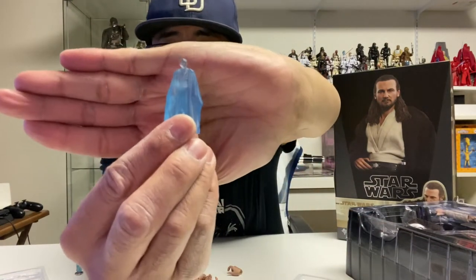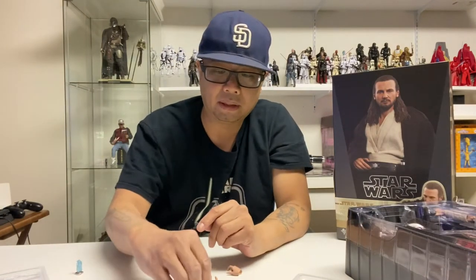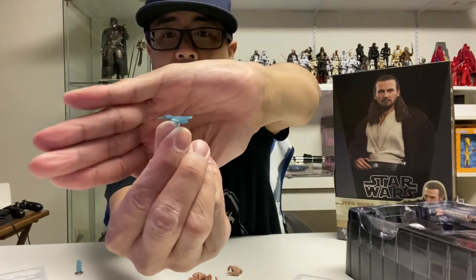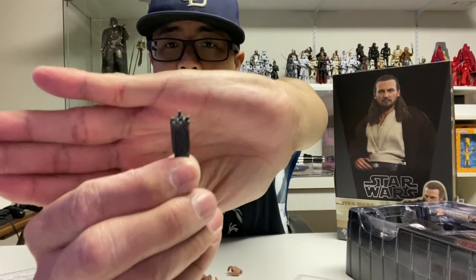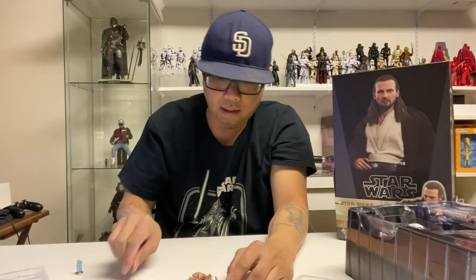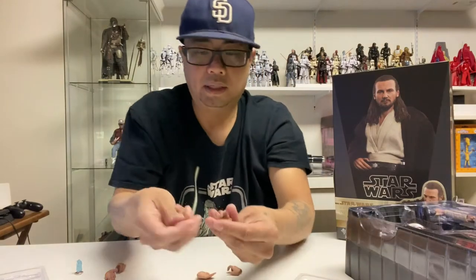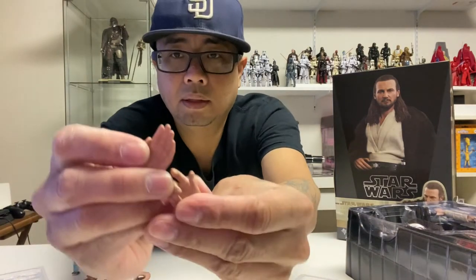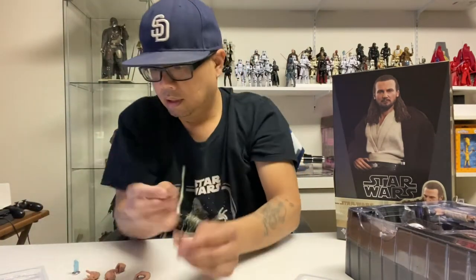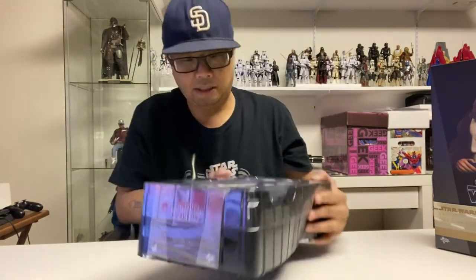Here's a hologram of Mace. And hopefully we do get a Mace hot toy. That'd be really dope. And I forgot the name of this ship. Right there. Here's the Jedi communicator. And he does come with an extra set of hands. Here's another two. And here's the last two. Let me just put these to the side. And he does come with instructions.